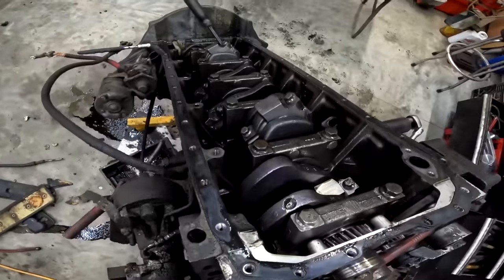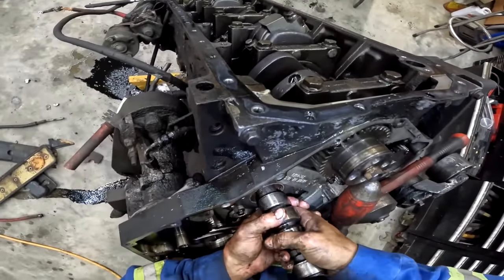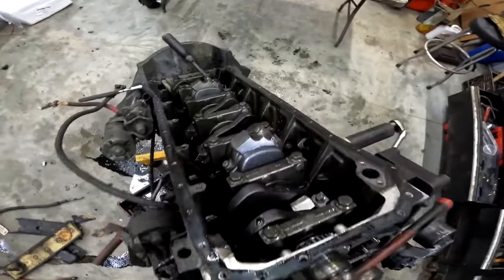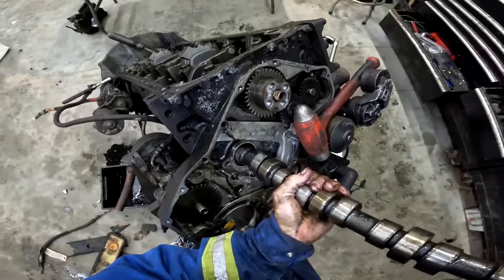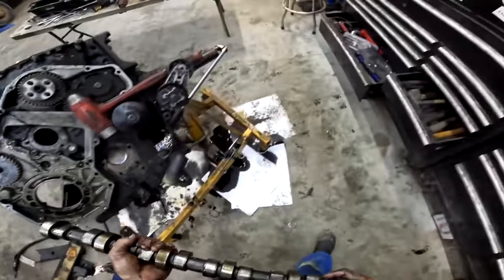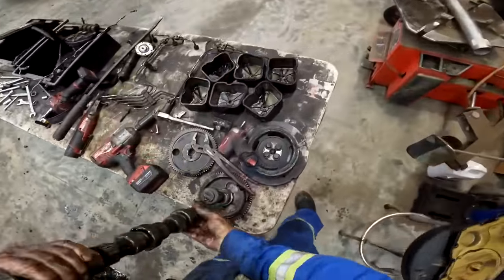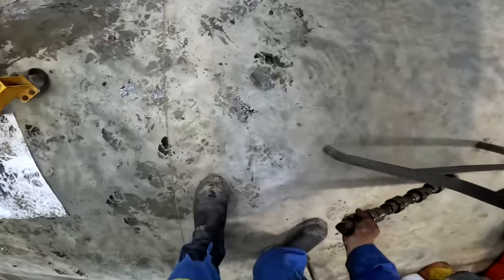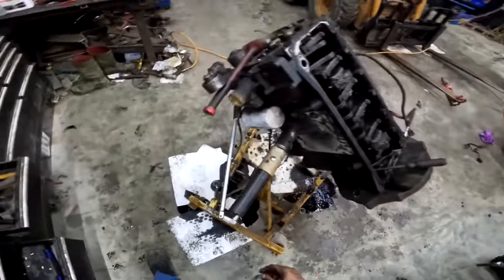Alrighty, let's pull the rest of this cam the rest of the way out of here. Oh, there we go. There's the full camshaft right there. Just add a little bit of hot glue and we're good to go. Man, this guy messed this thing up hard.